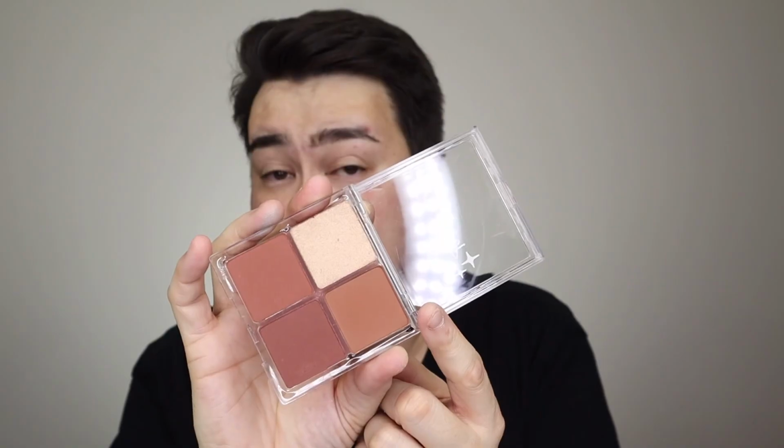Well, we know that's not going to work for my skin tone. And the highlighter is probably not my colour either because it's quite dark. It does look lighter on camera, but it's actually quite dark and gold.